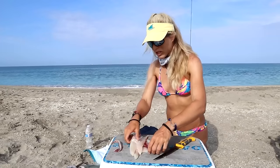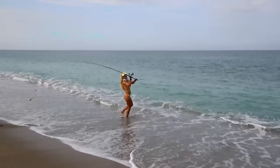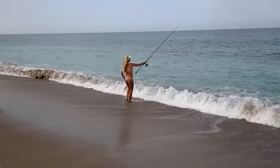All right, so I'm gonna finish up the other side. We're gonna throw them in a cooler. We'll see if we get lucky with another fish, but otherwise, we're gonna meet you guys in the kitchen with Cooking with Pudding.